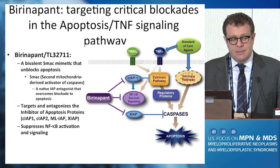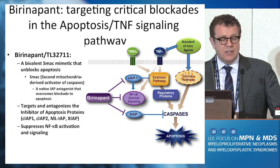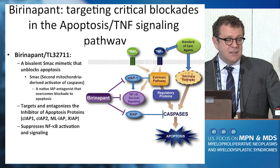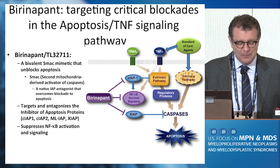Birinapant, there's a lot of excitement about this drug as well. The trial itself was called the BLAST trial, so anytime you have a name with a BLAST trial, everybody gets really excited about that. I think the mechanism of action is pretty cool because it's a SMAC inhibitor, which I think we all need every once in a while. You might want to do that to me if I stay up here much longer.